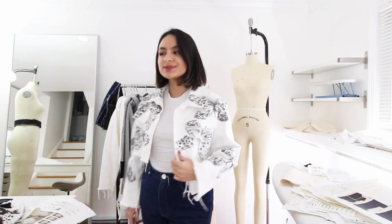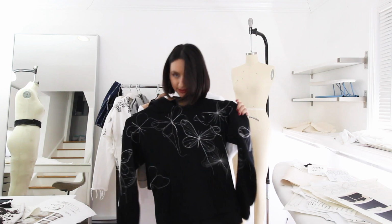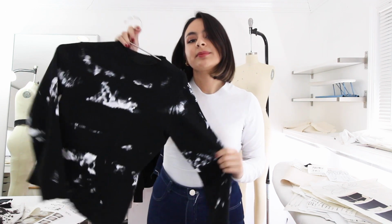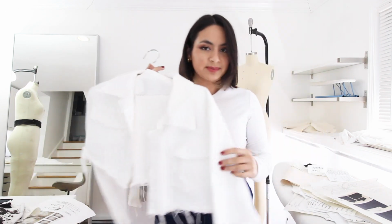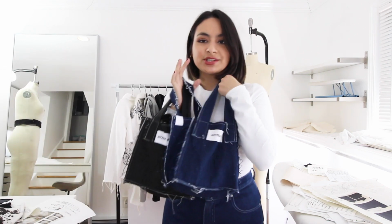In conclusion, I am going to show you pieces from my collection that I'm working on. I'm not going to try on everything, and I'm not going to show you every single piece because I want to have a proper lookbook shoot. This jacket is one of my favorite pieces. Reworked t-shirt and butterfly hoodie. This one's called the subconscious top. Other butterfly hoodie. Another crop denim jacket and mini skirt sets, matching bags.